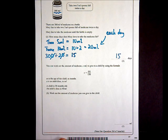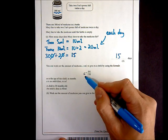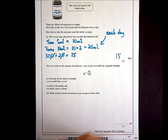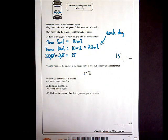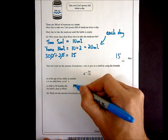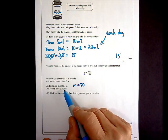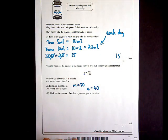In part B, I'm told you can work out the amount of medicine C to give to a child by using the formula C equals M times A divided by 150. M is the age of the child in months and A is an adult dose. I'm given that a child is 30 months old, and therefore M equals 30. And an adult's dose is 40 millilitres, in other words, A equals 40. And I'm asked to work out the amount of medicine you can give to the child.